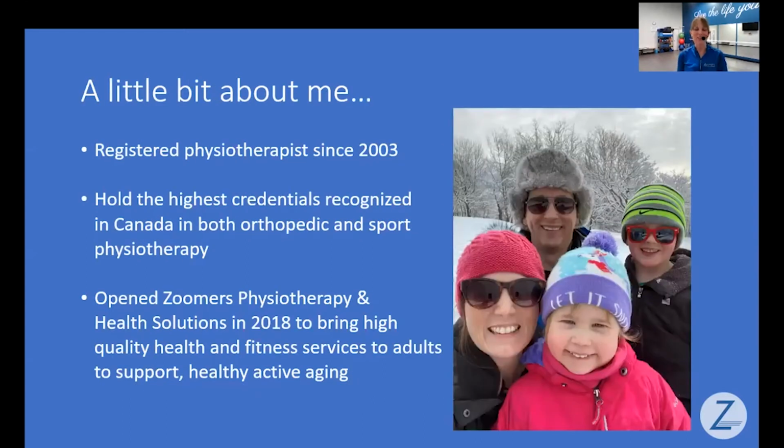Before we get into it, I want to give you just a little bit about me. So I am a registered physiotherapist and I am the owner here at Zoomers Physiotherapy in Halifax. And I hold, from a credentialing perspective or an experience perspective, the highest credentials in Canada that are recognized for orthopedic, which would be like hands-on care, as well as sport physiotherapy. And I opened Zoomers in 2018 to bring the kind of high quality orthopedic and sport physiotherapy that I saw younger generations were getting, and to bring those services to adults to support healthy, active aging throughout our lifetime.